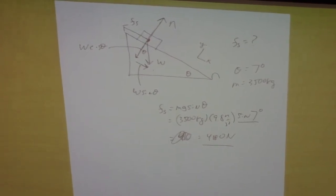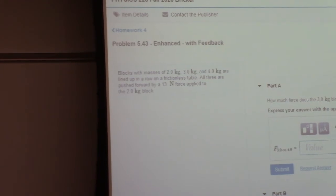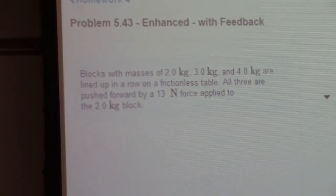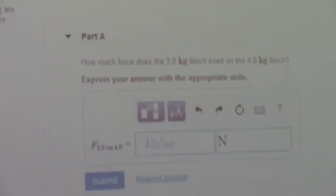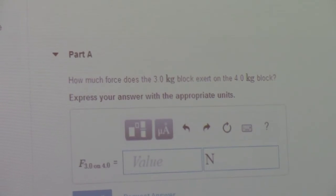We have, in this one, some blocks. Blocks with mass 2, 3, and 4 are lined up in a row on a frictionless table. All three are pushed forward by a 13 Newton force applied to the 2 kilogram block on the end. And how much force does the 3 kilogram exert on the 4 kilogram block? So we've done a similar one before, just not with 3 blocks. So let's take a look at this.